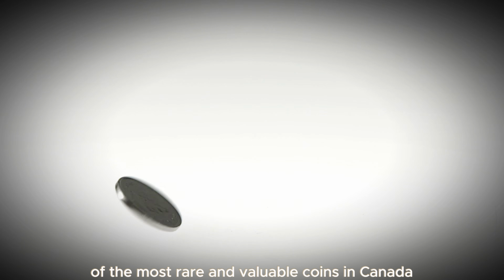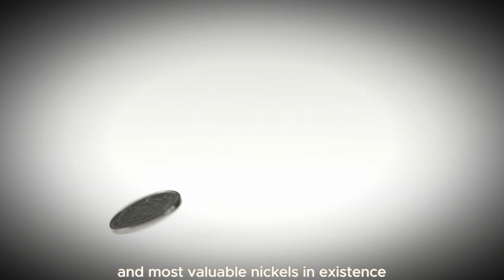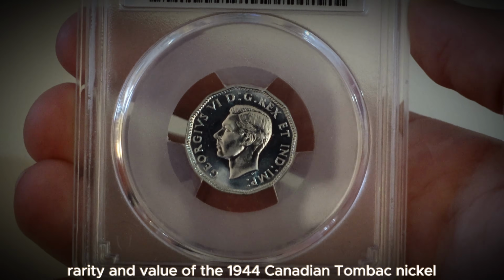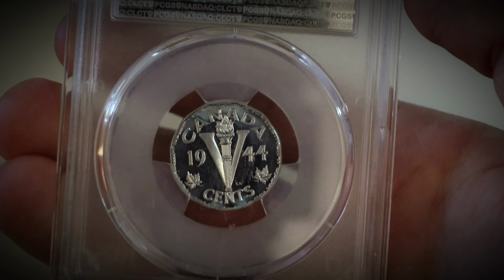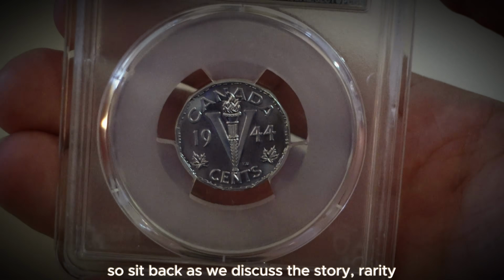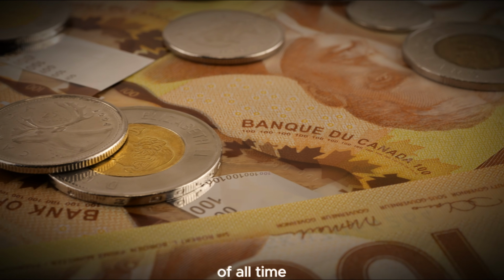The most rare and valuable coins in Canada. Are you ready to discover one of the rarest and most valuable nickels in existence? Well, buckle up and get ready to be blown away, because today we're diving into the fascinating world of Canadian numismatics. Join us as we explore the history, rarity, and value of the 1944 Canadian Tomback nickel that is worth an absolute fortune. So sit back as we discuss the story, rarity, and value of one of the most valuable Canadian nickels of all time.